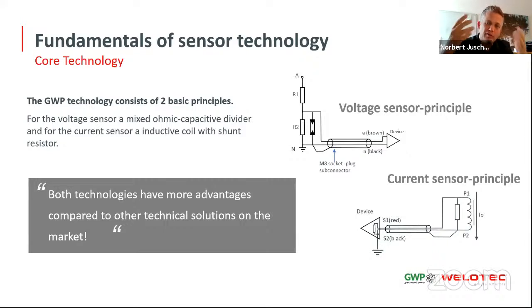For the starting point, Greenwood Power has focused on these two robust technologies, which deliver accuracies from the production plant without any need for corrections.